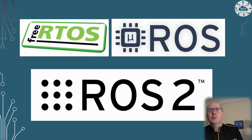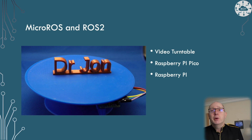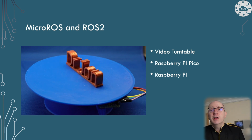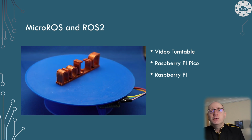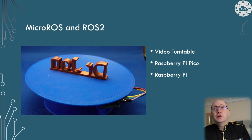My next journey into robots was more recent when I started that distributed journey, and you probably saw it on the channel. I built a video turntable. I used a Raspberry Pi Pico to do all that low-level calculations and management of a stepper motor and the zeroing position using a Hall sensor, while using then a Raspberry Pi 4 to do the high-level management and control process.